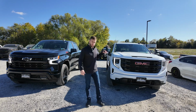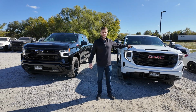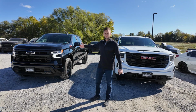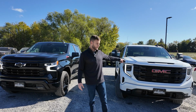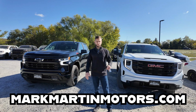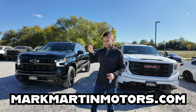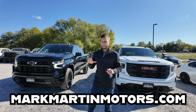Neat little feature. So I just showed you the 2024 GMC Sierra 1500 Elevation with the 5.3 V8 and the 6.8 bed. And I also showed you the 2024 Silverado 1500 RST with a 5.3 V8 and the 5.5 bed. So you guys tell me, which one do you like better? Would you rather have the GMC Elevation or the Chevy RST? These trucks I showed you had a little bit different equipment, pretty comparable though. You can get them loaded up, leather, sunroof, you can get the Multi-Pro on either one, you can get the tailgate release on either one. Again, some very comparable options.